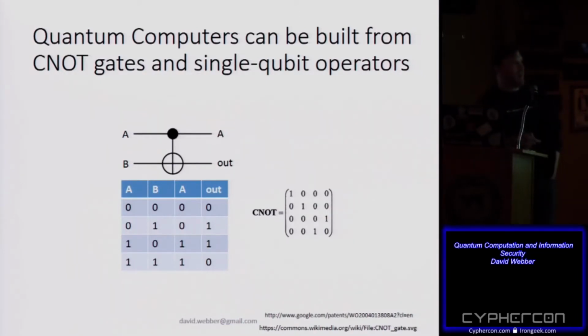So the CNOT operation works like this. One bit we're just going to pass straight through. It's not going to change. The other bit we're going to flip if A is 1. So the truth table looks sort of like this. A is 0, 0, 1, 1. The output is 0, 0, 1, 1, so A doesn't change. Input of B is 0, 1, 0, 1. Output of B is 0, 1, 1, 0. So we flipped the B state if the A state was a 1.